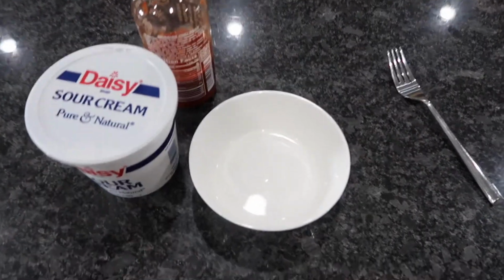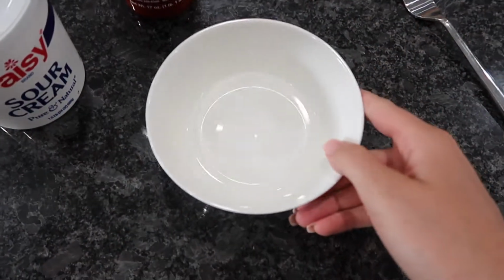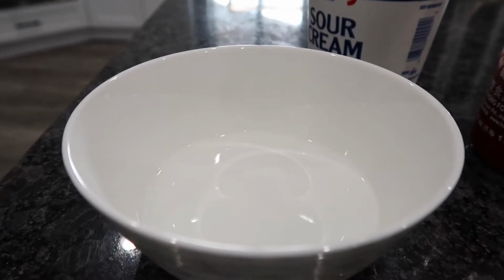Okay, the last thing I need to do is make the sauce, which is just a mixture of sour cream, sriracha, and water. There's a little bit of water in the bottom of that bowl. So first you add a little bit of water, and then you're just gonna kind of make it as thick or as thin as you'd like.